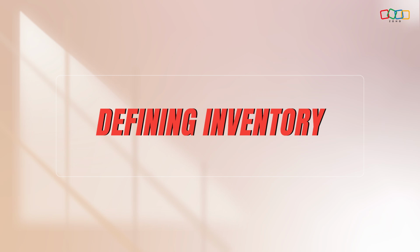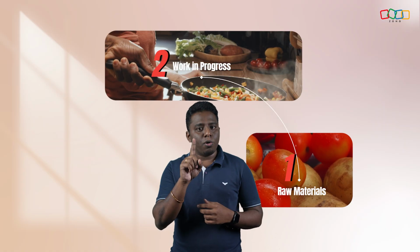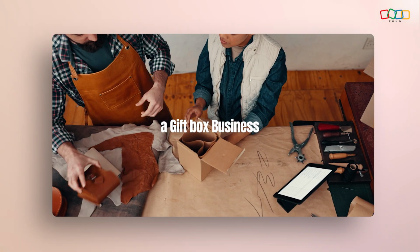Let's break it down. At its core, inventory refers to the goods and materials a company holds for the purpose of resale or production. It exists in three main forms: raw materials, work in progress, and finished goods. To illustrate these concepts, let's consider a gift box business.